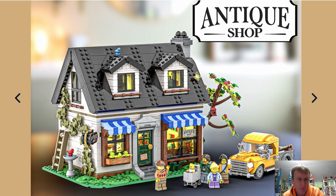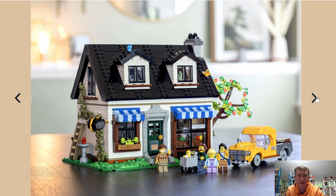You've got the sort of ivy going up on the side there with the little bird in the bird table. You've got the steps just going up, and then you've got some really nice detailing with regards to the layering of the tree, the butterfly, the bird. Very, very smart indeed. Now that is the final image of it, and that does look very, very good.